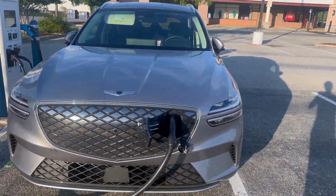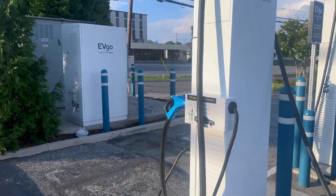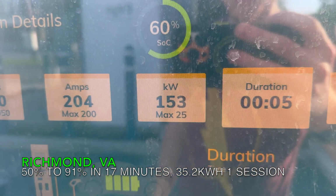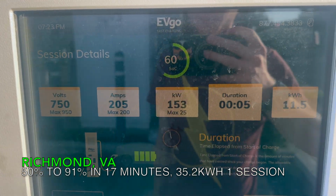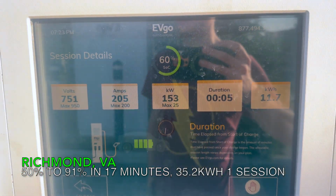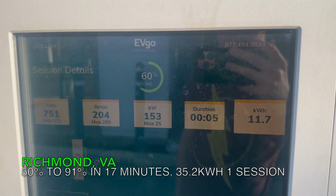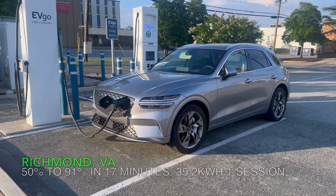I'm quite enjoying the fact that we are currently getting, let's come over and take a look, 153 kilowatt at 60% state of charge. Battery voltage is 750, amperage obviously still 205, and we've been here 5 minutes and gotten almost 12 kilowatt hour. Really not bad, honestly. And yes, I know I parked like garbage.